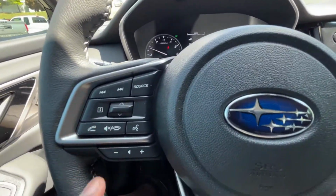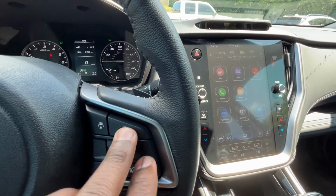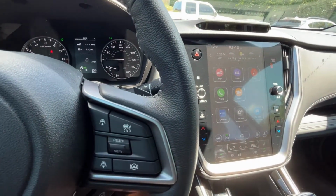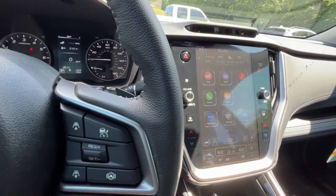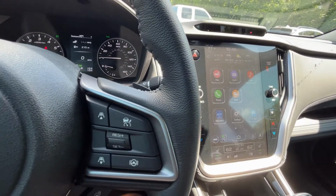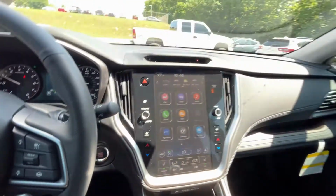And then your Bluetooth controls are here, voice recognition, volume, and then we have our cruise control toggle there, lane centering toggle here, and then we can adjust the gap adjust for the adaptive cruise there, and then set or resume the speed there. But here's our push button start. And finally, here's the key fob.